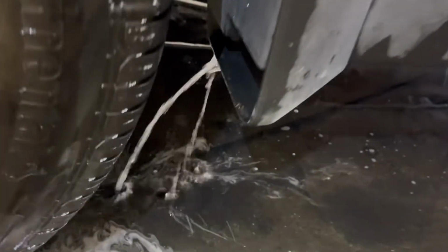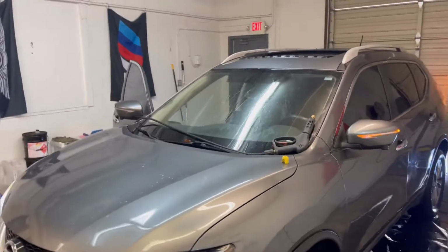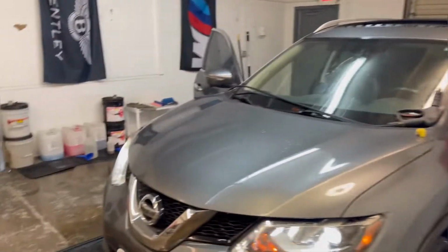Alright, now I'm going to show you guys what it looks like when it's coming out. Oop, getting a little bit inside the car, that's okay. We're going to detail it after this. Alright. See that? Coming right out of there. And that, my friends, is how you declog the sunroof drains.